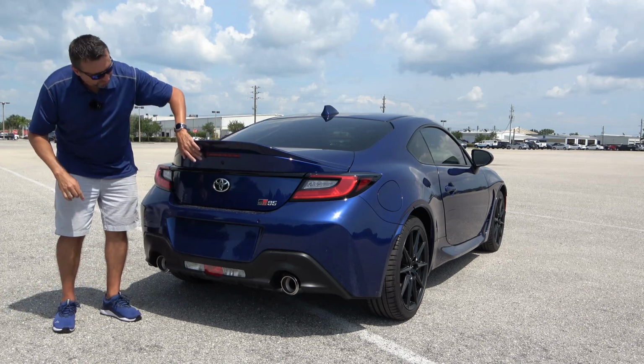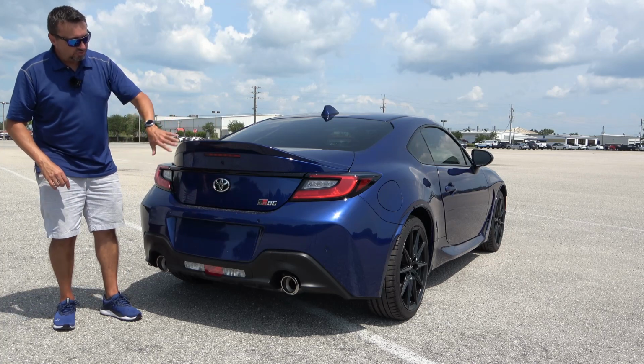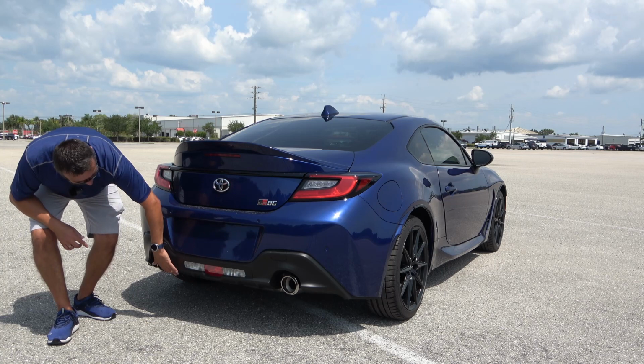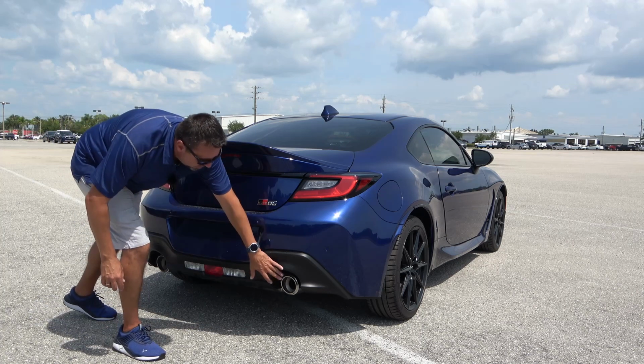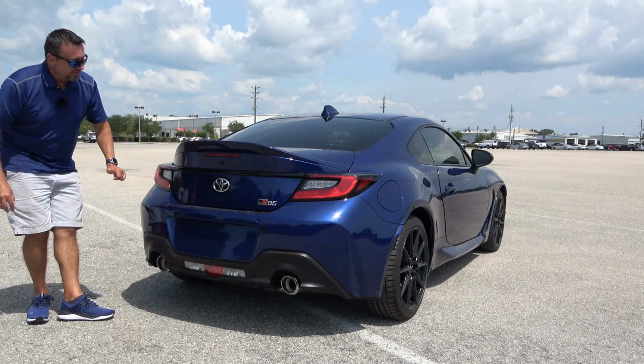So you do have the third brake light right here. The camera is right here. There's a little button to unlock the trunk, the GR86, and then at the bottom of here you can see you have this nice diffuser. You also have the backup lights and the light right in the middle. Two huge exhaust tips right there, and this is all encased in this matte black trim.